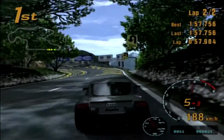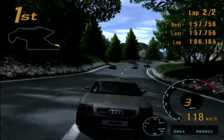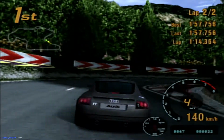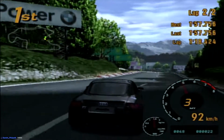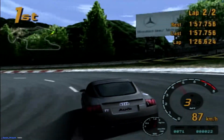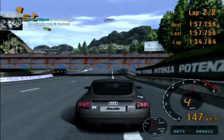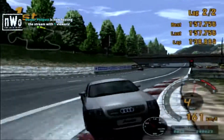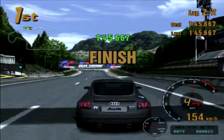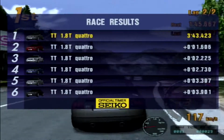Still gaining on me. This is not fair. Got to start driving properly now. Meanwhile, I take the inside line while the Bordeaux red Audi takes the outside lane. How you doing, Daniel? Good to see you. Hello. Okay, turn. I'm taking the outside line. Oh. Thank you for the host. Hey! Big drift. There we go, I finished. I finished with 1.606 seconds to spare.